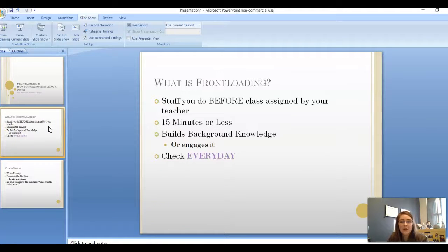Front loading is basically homework, but you do it before class. We don't like to call it homework because you don't take things home and practice them. What you're going to do is get acquainted with something, or you're going to do work before class begins. So basically every day in my class, you will have front loading.